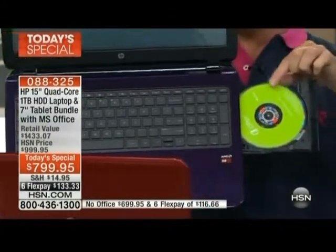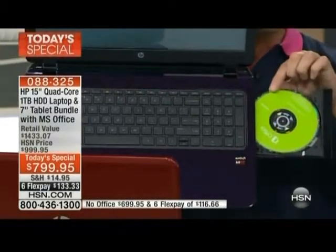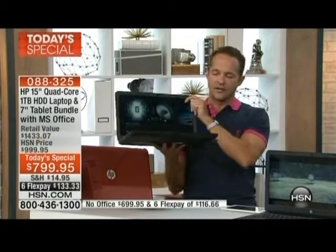There is an optical drive. That's very important. I have our Office suite in here right now. Don't forget, we have the version available with Microsoft Office. That includes Word, Excel, PowerPoint, and OneNote full versions. We have preloaded them on your computer. We just send this disk along in case you ever need to load it again for any reason.